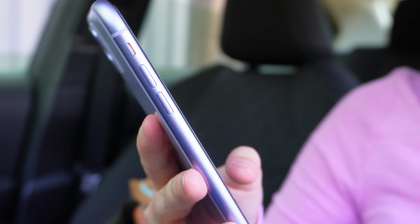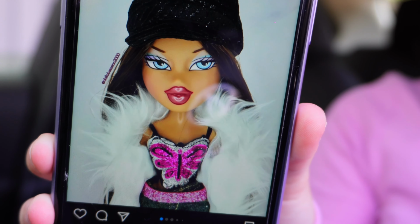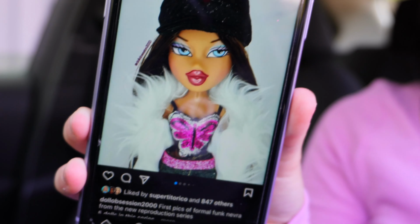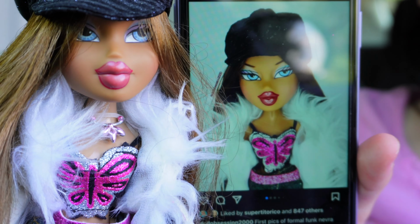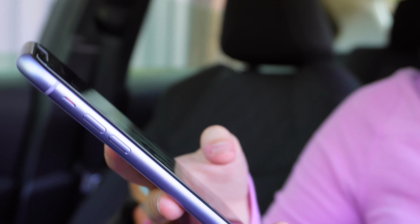Not only did they mess up the hairline, but her complexion, that is not a Nevra complexion. That's literally lighter. That's almost Yasmin. Maybe she is lighter than Yasmin, but this looks nothing like Nevra's skin tone. That is literally so sucky. If you're gonna re-release a doll, at least make it look like the original.